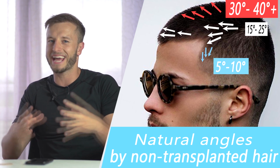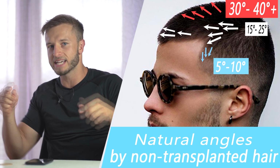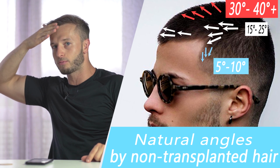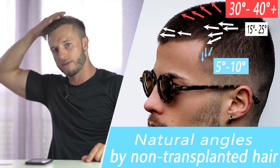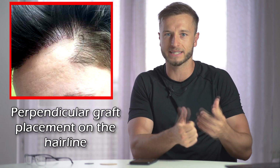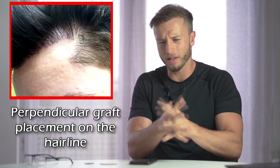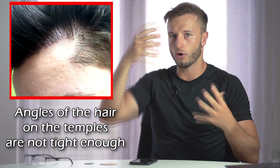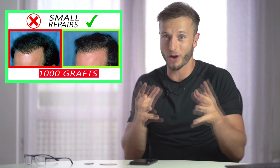So it's important that the hair transplant doctor understands how the hair changes the angles as the hair progresses from the hairline all the way through the mid-scalp to the crown, okay? Very important. Now, what happens if the doctor uses more perpendicular angles by implanting the hair on your hairline? Well, this will just look very unnatural and it will reveal the whole length of your hair shaft. That way, your hair will be seen through, believe me.